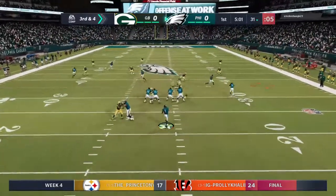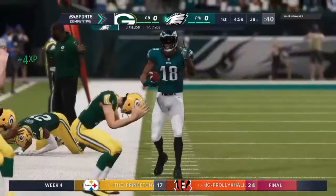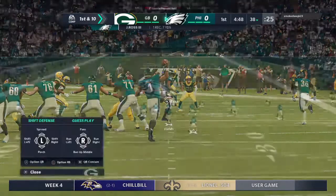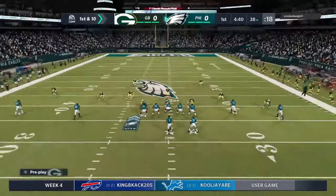From the shotgun, he'll look to throw. That's complete to John Ross. And he gets this up across the 35 before he's out of bounds. Run Eagles. A gain of 7, and they pick up the first at the 38-yard line.